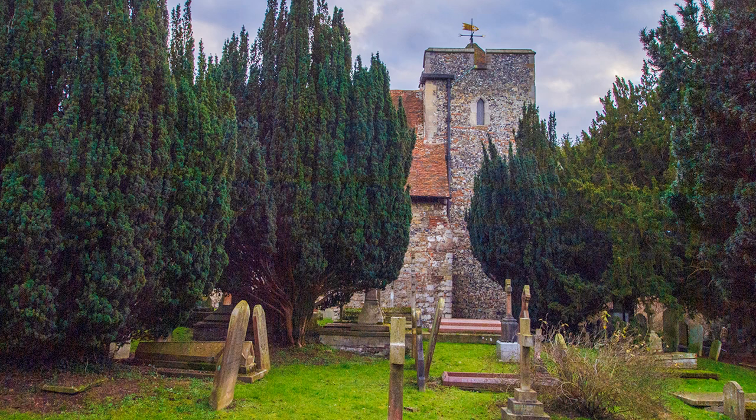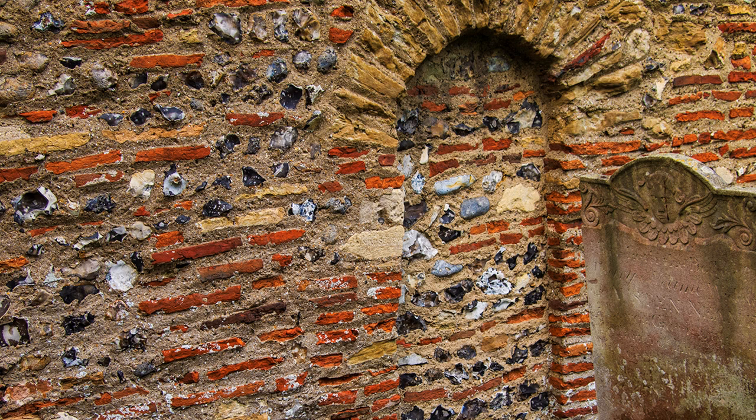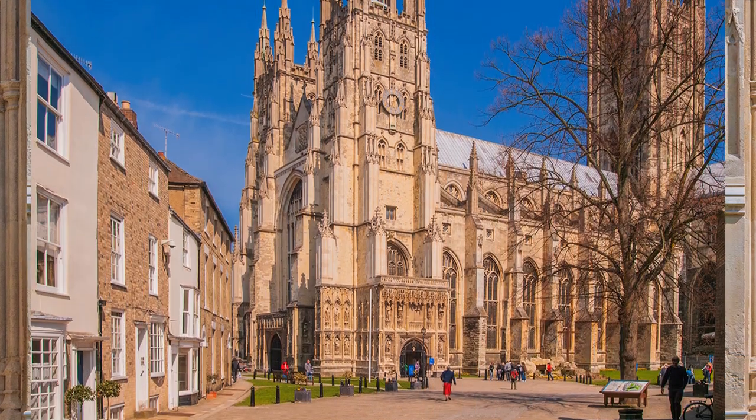It is reckoned to be the oldest active church in the country, with old walls containing Roman tile, flint, and brick. It is important enough to be a World Heritage Site, along with the cathedral, next, of course, on our photo list. Taking pictures inside a church or a cathedral raises the art of photography to a new level.